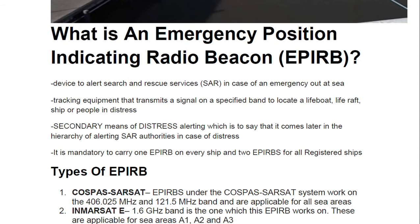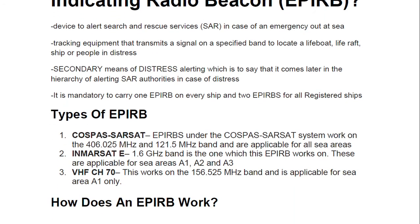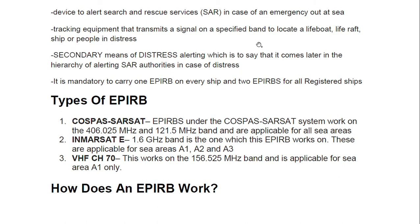Now, this is a tracking equipment that transmits a signal on a specified band to locate a lifeboat, life raft, ship or people in distress. Now, this is a secondary means of distress alerting, which is to say that it comes later in hierarchy after alerting SAR authorities in case of distress. It is mandatory to carry one EPIRB on every ship and two EPIRB for all registered ships.